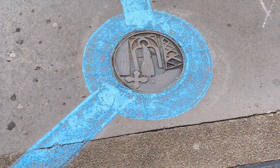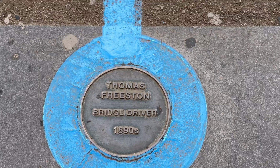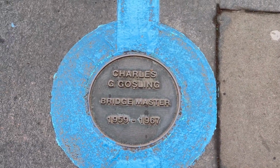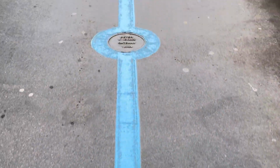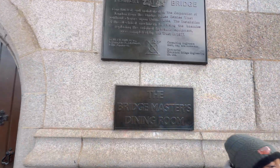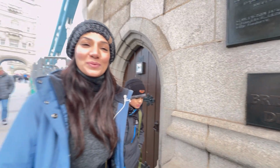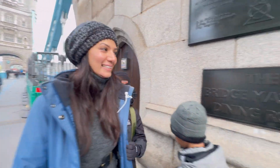Okay, I just noticed something. There are these tiles on the Tower Bridge. Look, 1890s bridge. They have all the bridge masters' names listed in these tiles that go along the path. This is the bridge master's dining room in here. Did you notice? Fancy. I didn't realize it was a dining room.